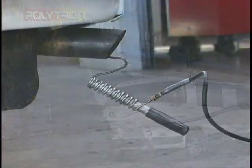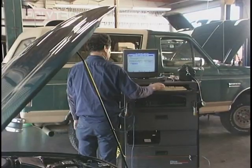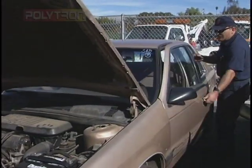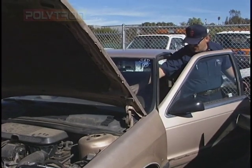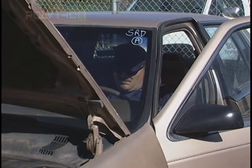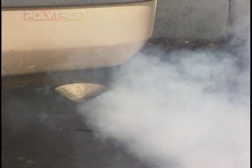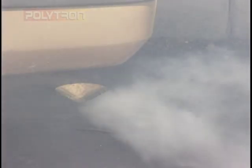Professional smog checks prove that using Polytron will lower unhealthy pollutants and emissions. We went to a towing service to test vehicles before they were sold at auction. We asked for a car that had major emissions and blow-by problems. And did they deliver? As you can see, this car smokes. It would never be allowed to operate on city streets in this condition.